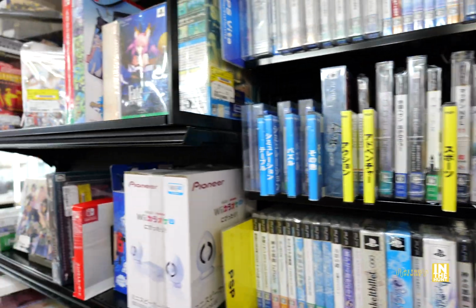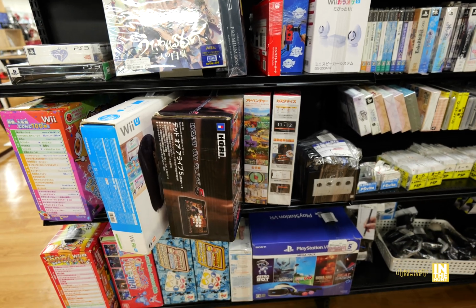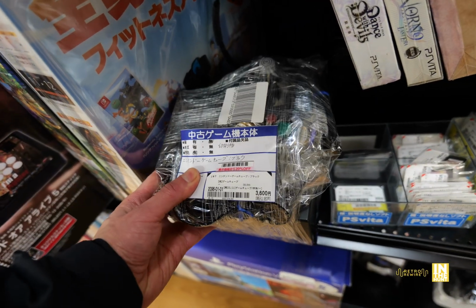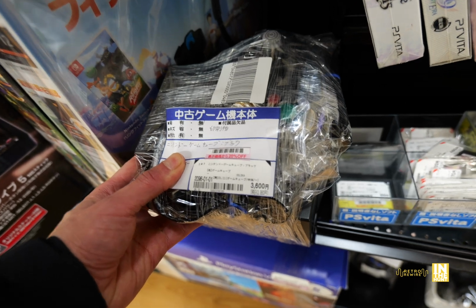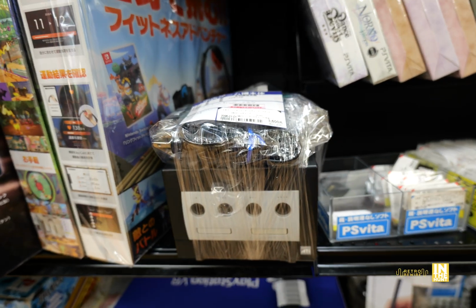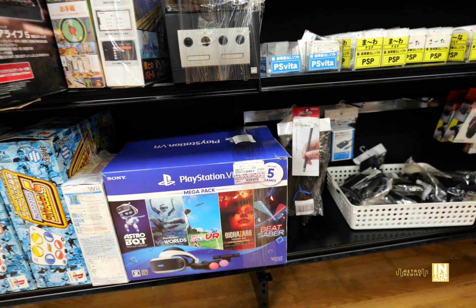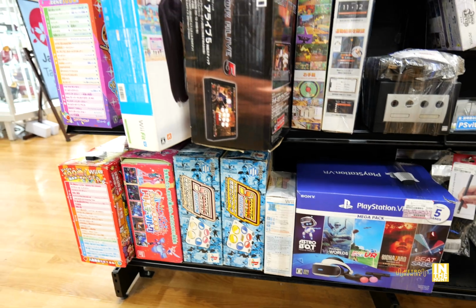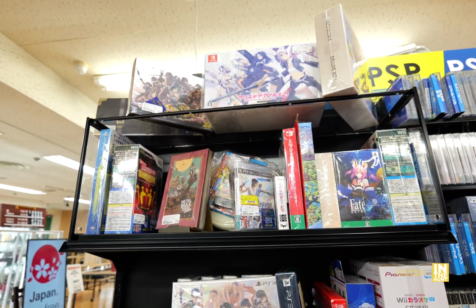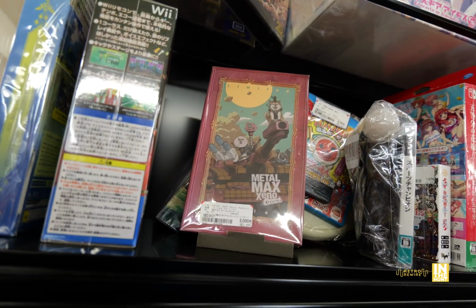We got some PSP stuff. What else do we have? An old GameCube there for 3,600 yen. That's not too bad. And 20% off. 20% off, and it's what, $39.60 after the sales tax. Has a few issues there, but I'm sure it ain't no thing. What else do we have here? All sorts of collector's editions.